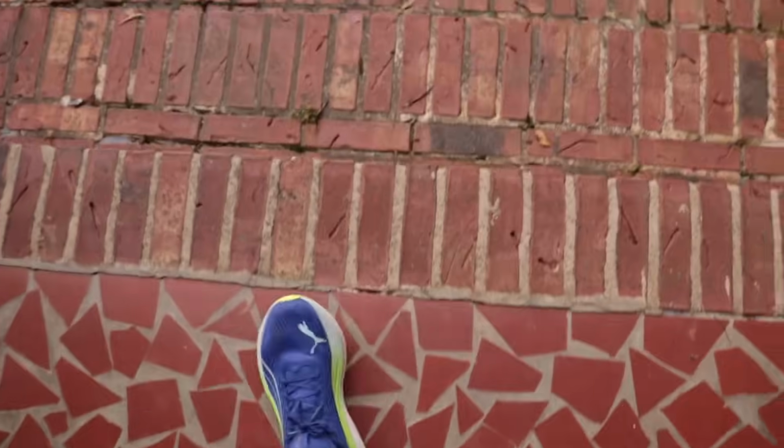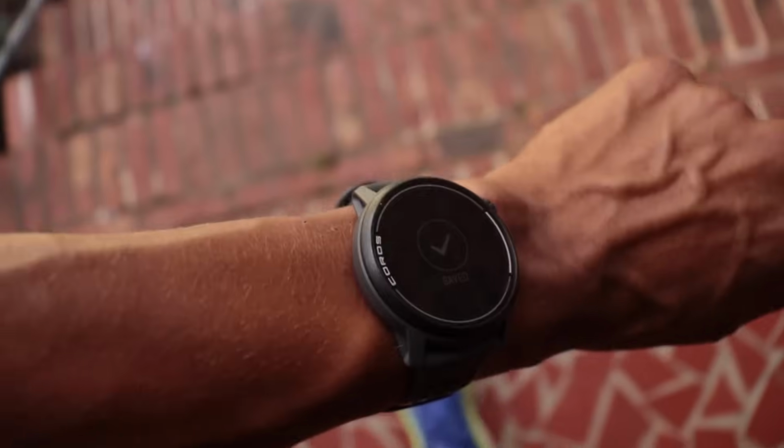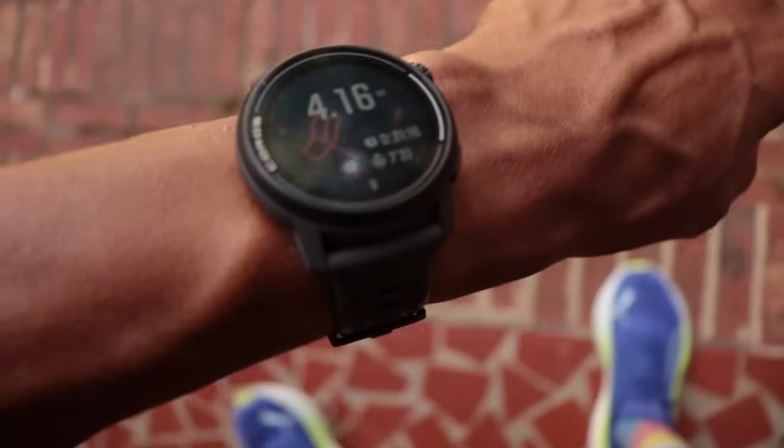All right, man, solid day of work. Let's see what we got here. Bada boom, bada bang, and I am uber hydrated. I need to use the bathroom. 7:31 pace, recovery.